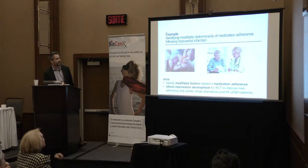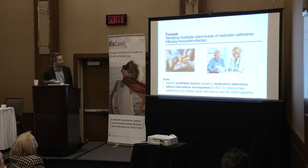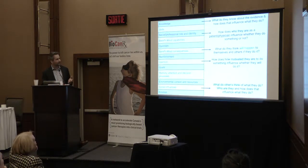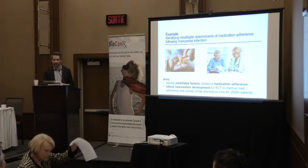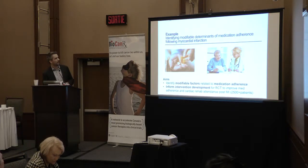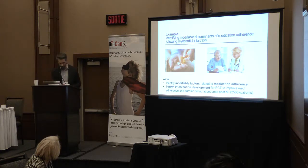So that's basically what I just said. That's quite abstract, I suspect. So what I thought I'd do is walk you through some work that we did, not from the perspective of participation in a trial, but using this framework to understand barriers and enablers from patients' perspectives with respect to what might stop them from adhering to or taking their medication post-MI. So we used that theoretical domains framework to speak to patients, to really get into depth about what stops them or what might help them to take their medication. And that helped us to develop the content of a trial that's currently running across Ontario.